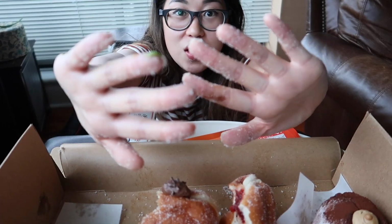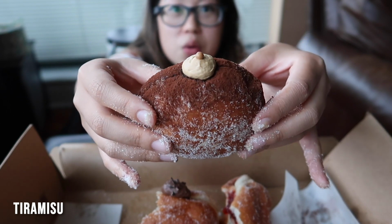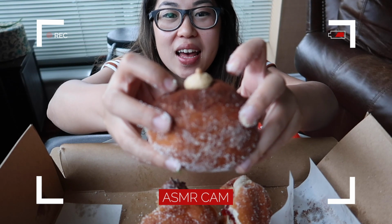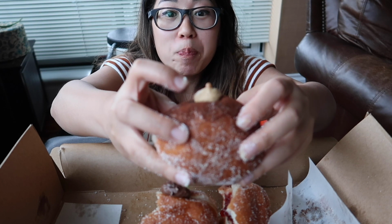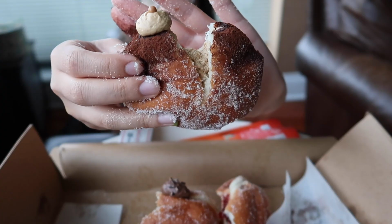Okay, we are last but not least. Look at this, a little bit of business. Alright, this is the tiramisu brioche donut. Why are we talking like it's ASMR? LOL. Okay, and it's dusted with cocoa powder and a little chocolate crunchy bit. I have to block my face because it's detecting my face too much. Oops. There it is.